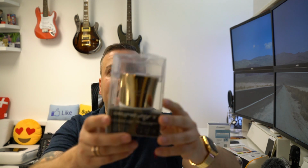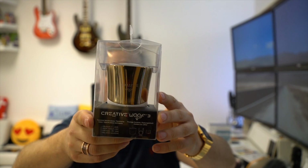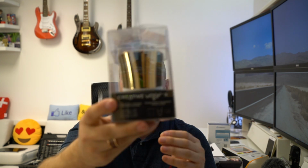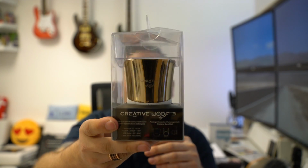Now, next up here from one of my favourite companies, Creative. How long have we been using Creative products for? They've now increased their portfolio to include so many great products. I use loads. And the reason I got this one is because it's rose gold. How awesome does that look? You can see I've already opened it and been using it.